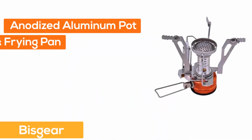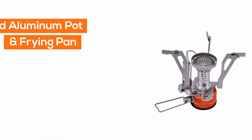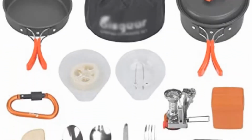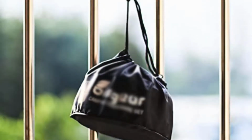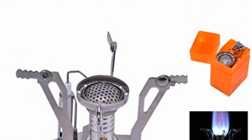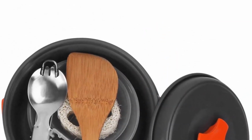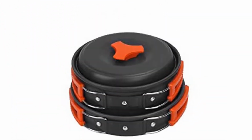At number 1, Bisgear. The anodized aluminum pot and frying pan make it non-stick and easy to clean. The 16-piece camping cookware set is space-saving and easy to carry. All the objects in this cooking set can be stored together in a mesh bag for space-saving and convenient carry. Perfect gift for yourself or family, suitable for camping, hiking, backpacking, picnics and other outdoor activities. Perfect for camping and backpacking. Buy one, and you get everything that you or your family need.